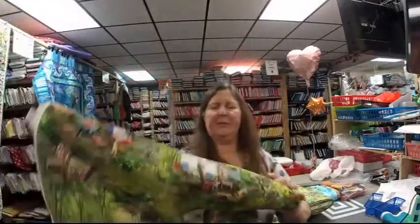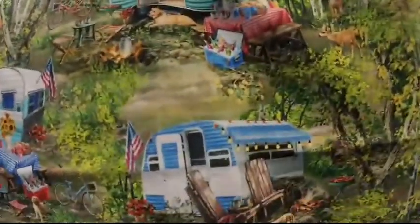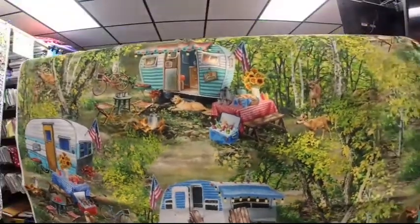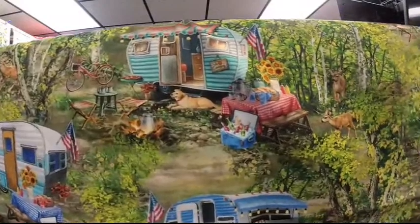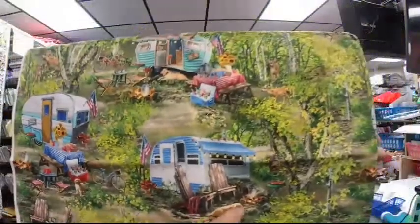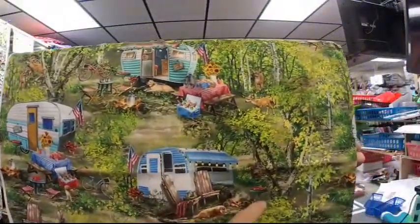Look at this one, Ken. This is somebody who is camping out in the middle of the woods, and look, they're finding the deer. See the deer in the background? Oh, yeah. And there's puppy dogs, and look at that. Isn't that cool? And a picnic. Yeah. They got watermelon. There you go, watermelon. I'll back off the table a little bit so you can see the table there. There's a watermelon.